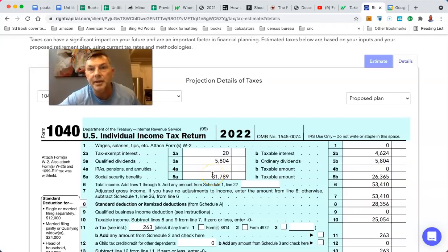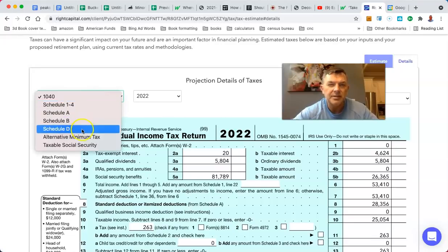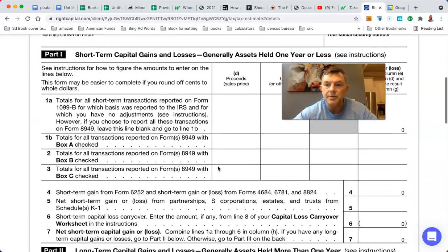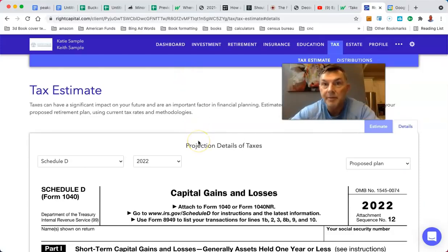So before, I had $81,000 of Social Security, whereas only 44 is subject to taxation. Now 26,000 is subject to taxation, right? So I have 53,000 of total income, but that's very misleading. Why is that misleading? Because we've got to look at the schedules. This is Schedule D, I think, for capital gain. One of the reasons is because it's a long-term capital gain. If I'm still in the 12% tax bracket, it's tax flipping free. Big fat goose egg. Qualified dividends, if I'm still in the 12% tax bracket, tax flipping free.